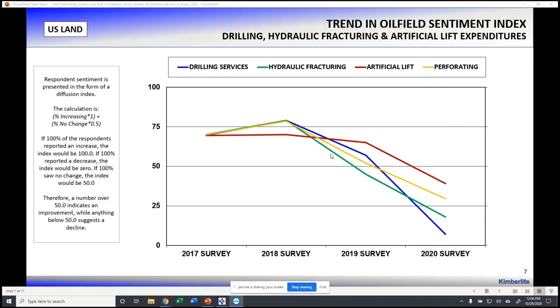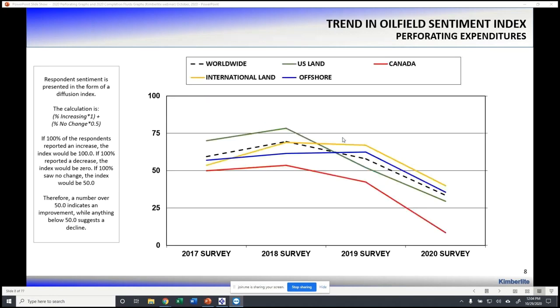Perforating did move in sympathy with hydraulic fracturing into contraction mode fairly sharply, along with drilling services. However, if you look at perforating a little bit more carefully, remember the 50 mark on the diffusion index is no change in economic activity. Above 50 is expansion, below 50 is contraction. What we find is that the international and the offshore markets tend to hold up a little bit more resiliently than the North America markets. We observe this both in our drilling services research as well as in our completions research.